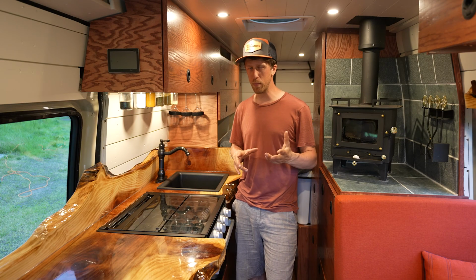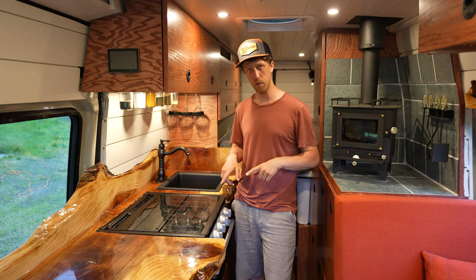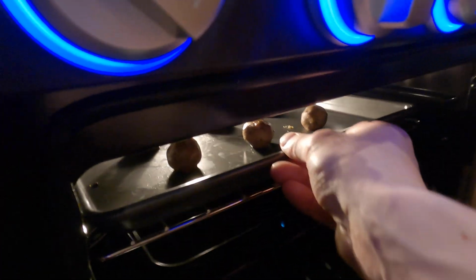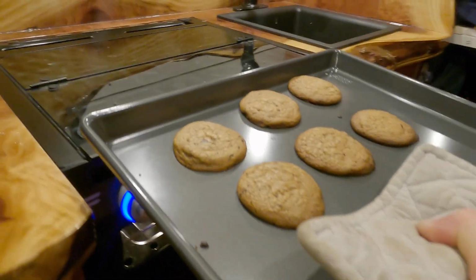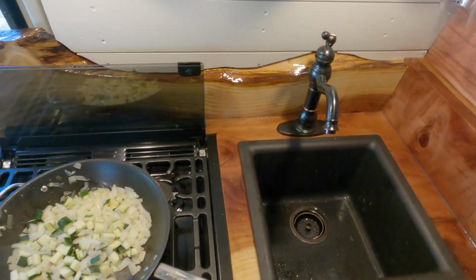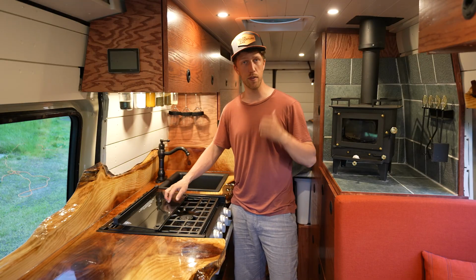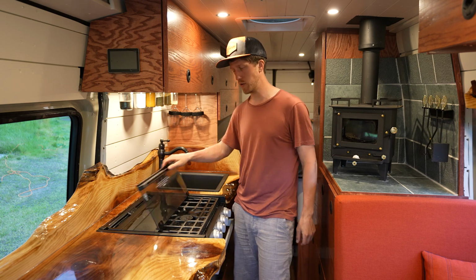3-burner propane stove. I'm a big fan of induction cooktops, I know that, but this one has a key feature. It's an oven as well. Like, who does not want to be out there and bake some cookies? It's pretty sweet. Done. It's on. Really hot. And the propane tank is in the back, and it's sealed, and it's up to code, etc. So that's in a safe spot too.